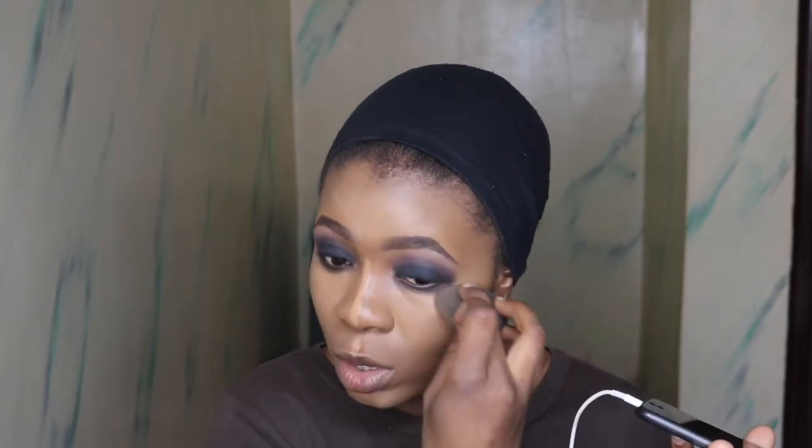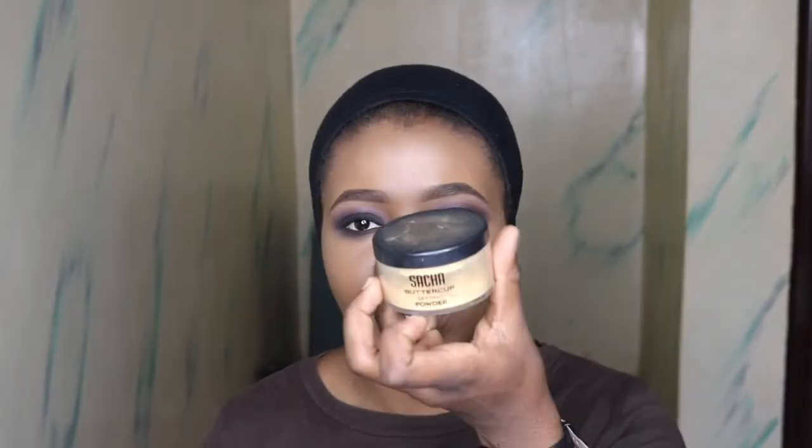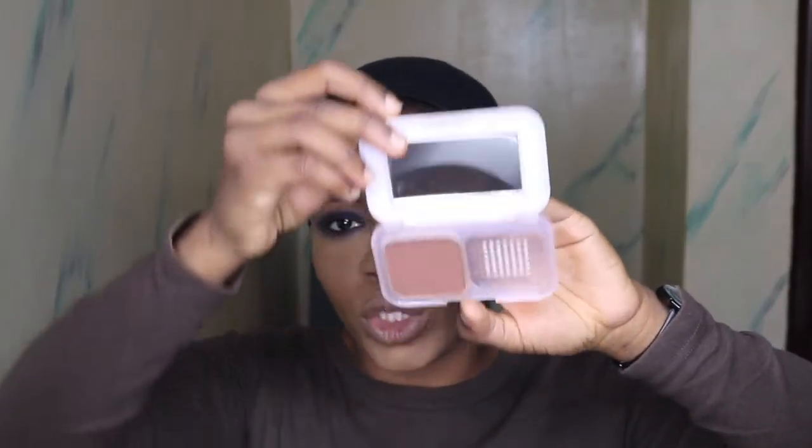I'm going to go in with my Morphe brush to blend out the concealer. I'm going to go ahead and set my face with my Sacha Buttercup powder. I'm going to go in with my Maybelline Clear Smooth All-in-One powder in number 11. I'm going to use that to contour my face.